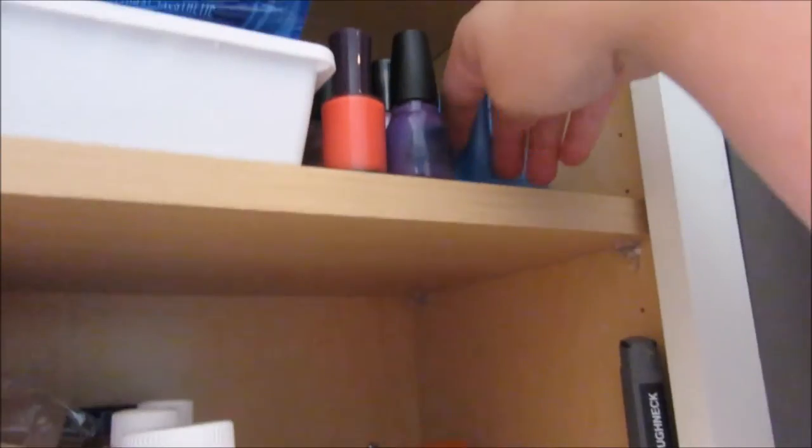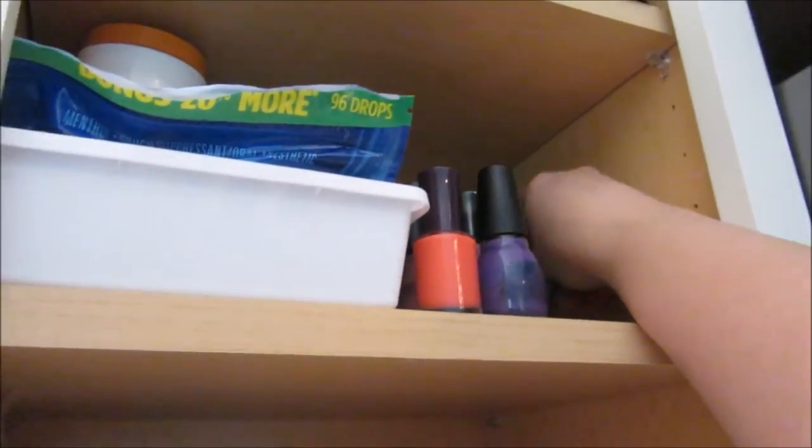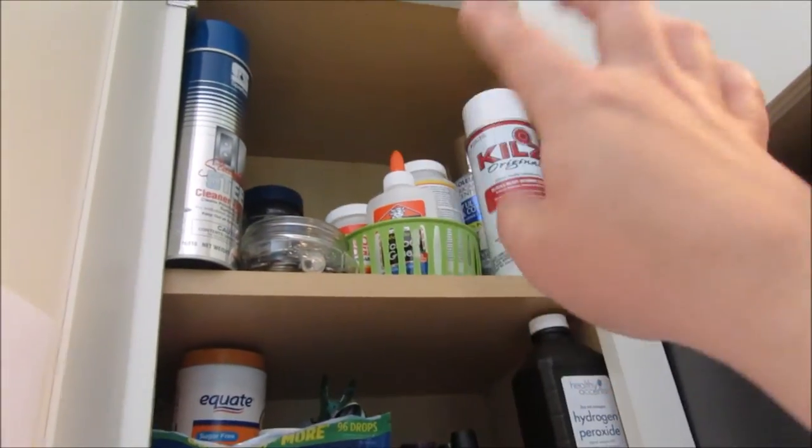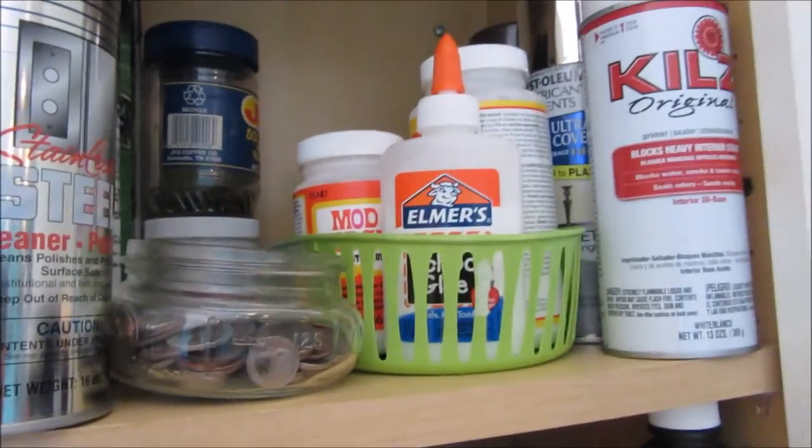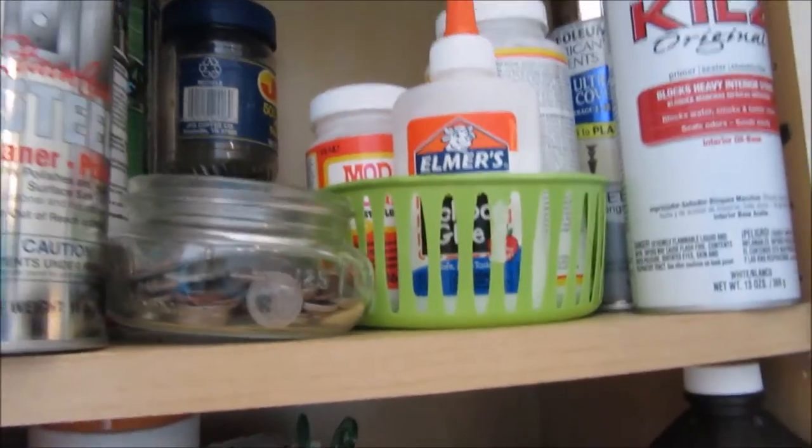We're out of the Medipod stuff because that stuff expired, but I'm just sticking this stuff right here. All this stuff is like spray paint and bug spray and stuff like that. And then I put paint and glue in that one, so if I need Mod Podge and stuff like that, it's all right there.